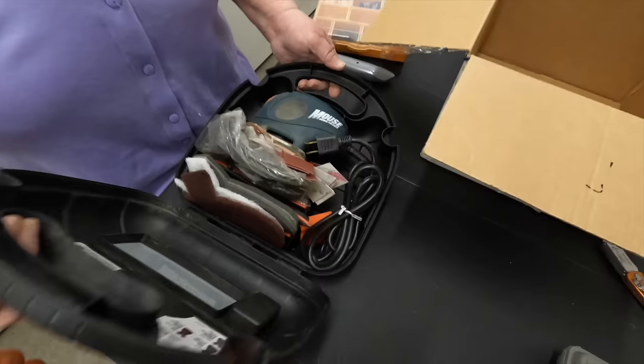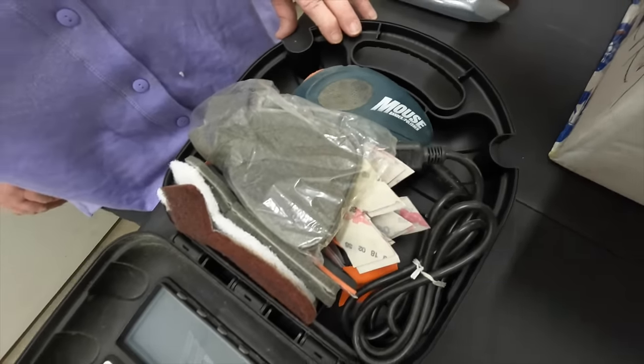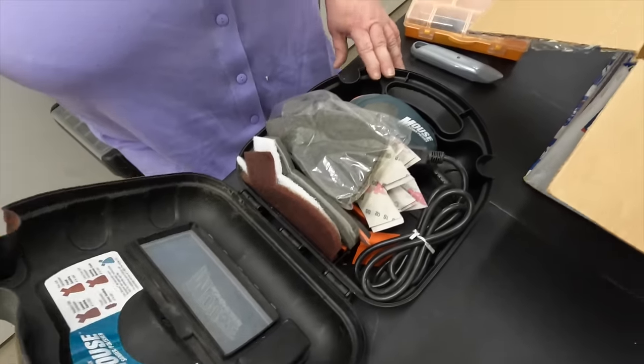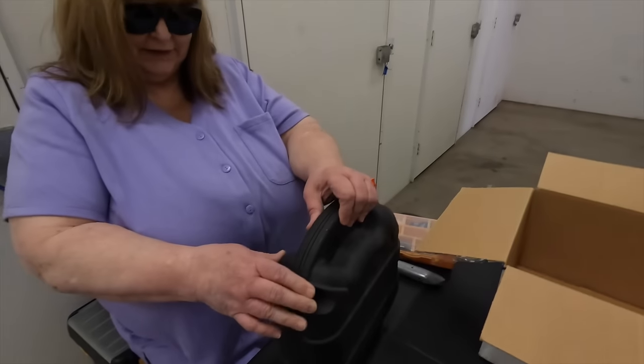Yeah. Is it in there? I thought it was a Makita. Is it? It's a Moose. It's a Moose. Is that a takeoff from a Makita? I don't know. All right, put everything back in the box.